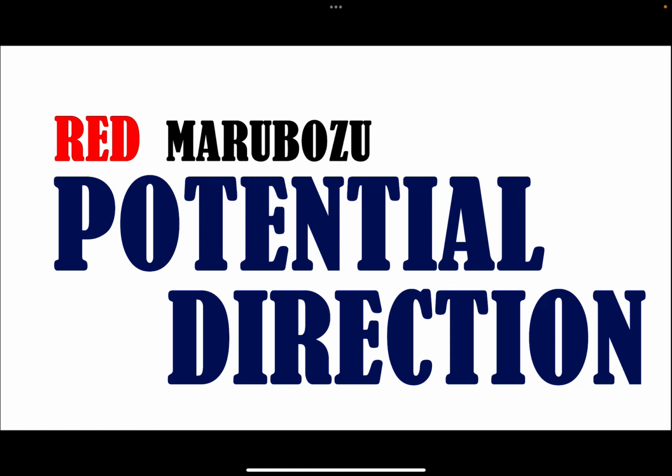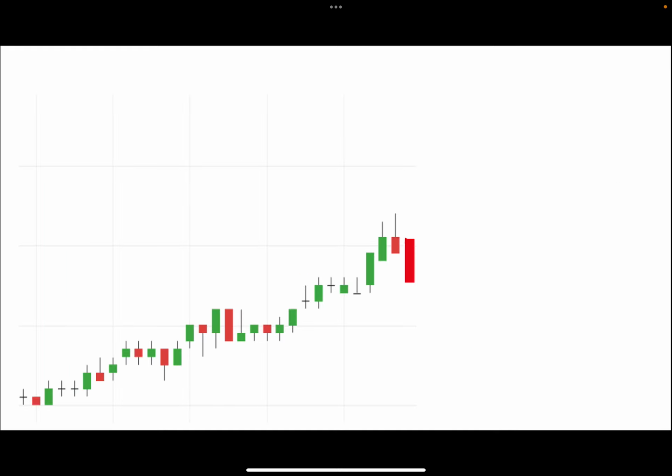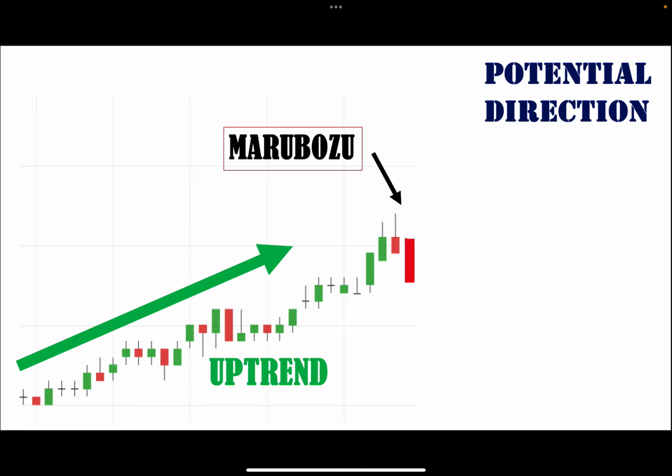After the formation of a red Marubozu, what will be the expected potential direction? That we will discuss next. Irrespective of prior trend, red Marubozu formation indicates a potential direction to the downside. Wherever it forms, whether in an uptrend or a downtrend, we can predict that it will move to the downside.